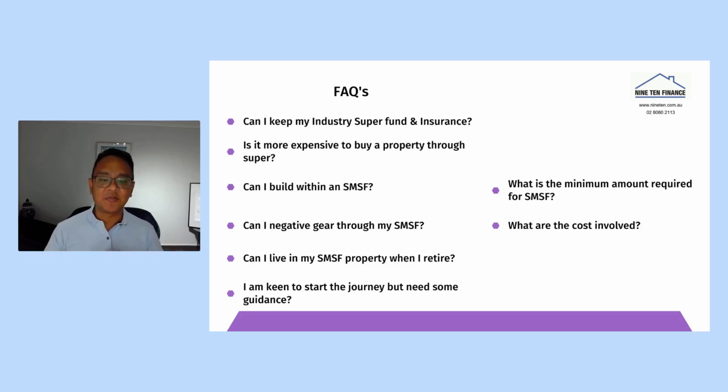Can I live in my SMSF property when I retire? Yes, you can, but the SMSF should not hold the property anymore. Once you transfer the property to your name, you can then go and retire in your place. Because I hear a lot of people saying, I want to buy closer to the beach at the moment, and once I retire, I'm going to move there. You can do that, but it needs to come out of self-management, and you can transfer it. Again, your financial team can help you there.